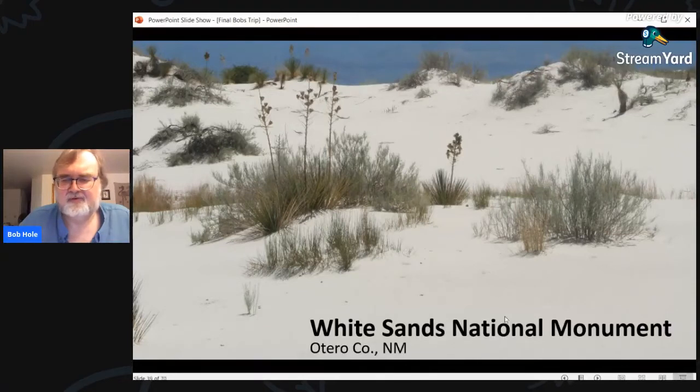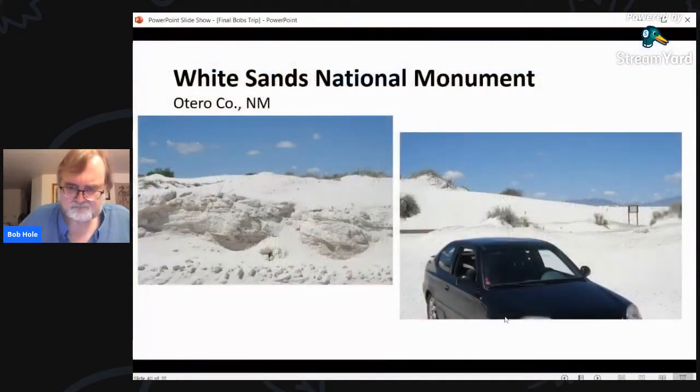The gypsum is fairly easily soluble, so don't dump your water out here if you go. But the lake dried up like many lakes do, and rather than leaving behind salt, it left behind the gypsum. The gypsum had eroded from the surrounding mountains. And it's really white. That last picture showed that it's a bit yellow, but this one is really white. It is blindingly white. Please do take your sunglasses.